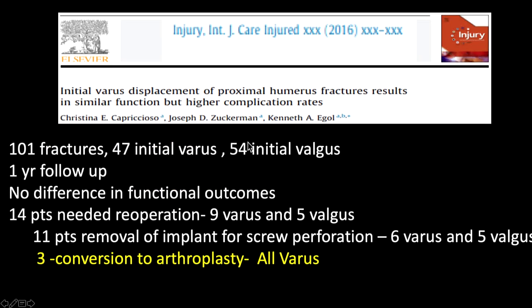A similar study was done in 2016 in the journal Injury. It shows that initial varus has poor prognosis. They studied 101 fractures for nearly 1 year. 14 patients needed reoperation, and 3 patients needed conversion to arthroplasty. And all the patients who had a varus alignment at presentation needed conversion to arthroplasty.